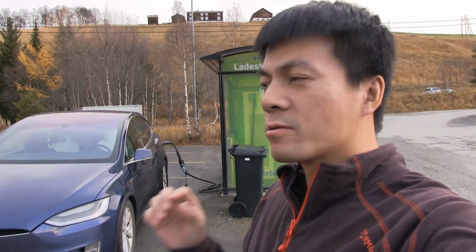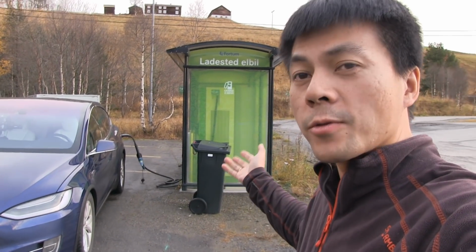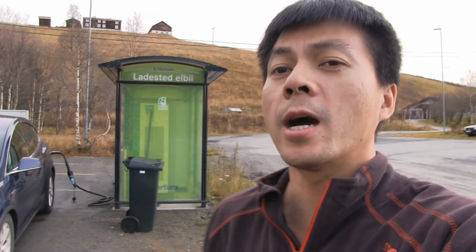I'm now in Kvikne, and I bailed out. Yes, I saw that I would run short, so the safest way is to just juice up here at the Circle K and do it as early as possible when the voltage is high.